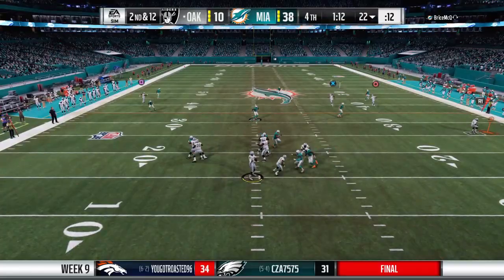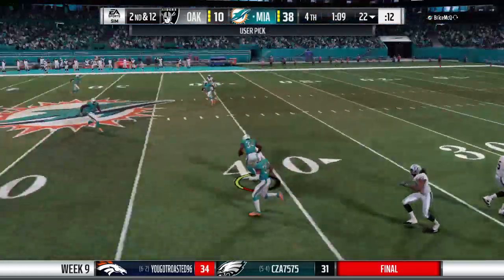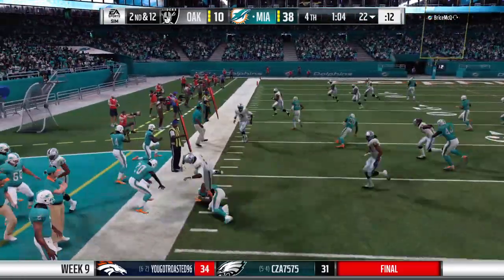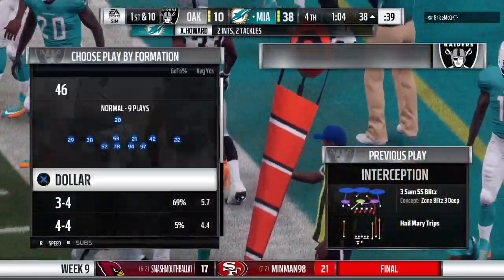They'll set up a throw. He's going to let it fly. Looking for Cooper, and it's intercepted. Picked up by Xavier Howard. And he will take this all the way down to the 38-yard line.